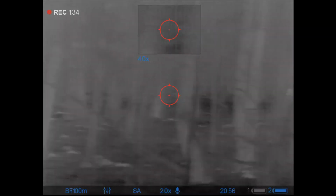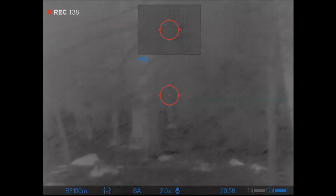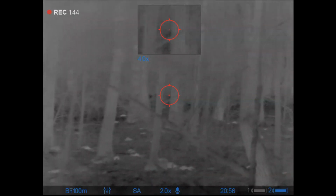And just like that, the hogs are back in the trees. No point in taking a Hail Mary shot at something I might have to track through all this. So that was it, my one and done.